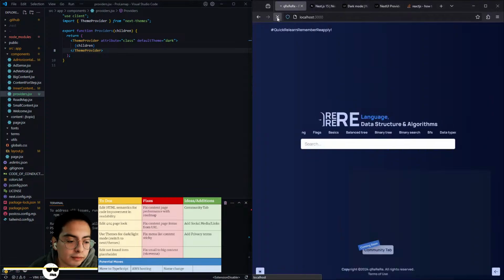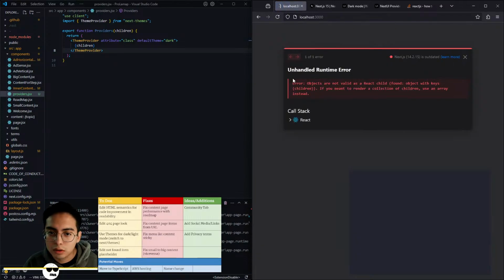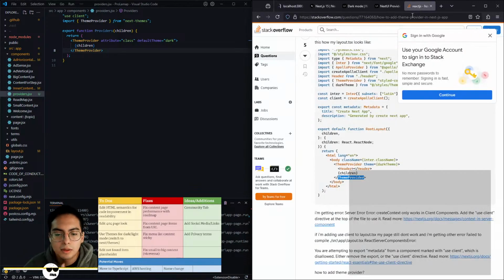npm run dev. Compiling. Compiling. Objects are not valid as a React child, if meant to render a collection of children, use an array instead. What is this guy talking about? What are you talking about?